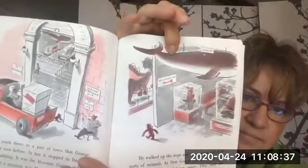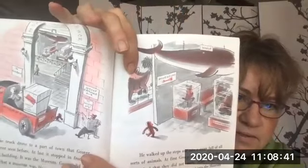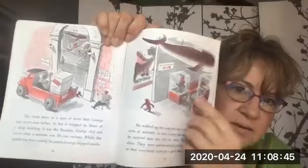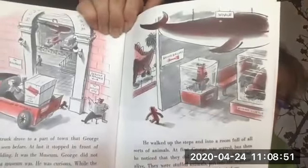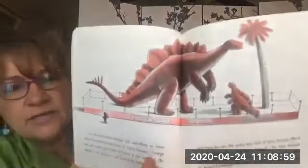What do we have here? I see a whale. I see a dinosaur. I see a giant turtle. What is that, boys and girls? Oh, that's an owl. Does anybody know how an owl goes? What does an owl say? Ooh, ooh, ooh. Oh, look at the dinosaur.